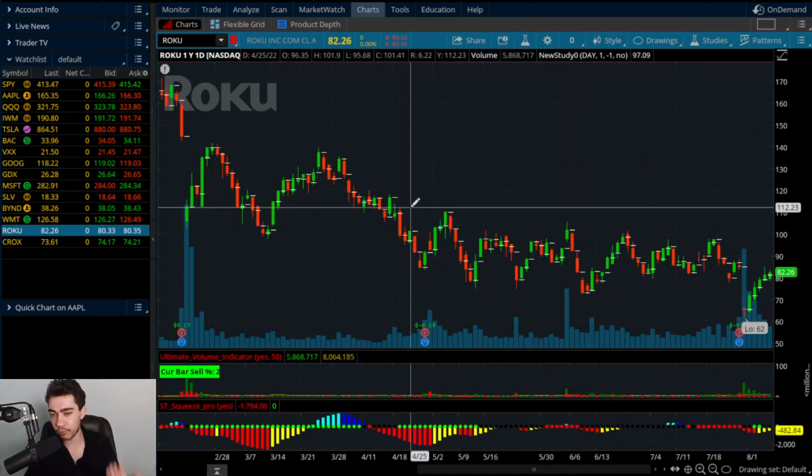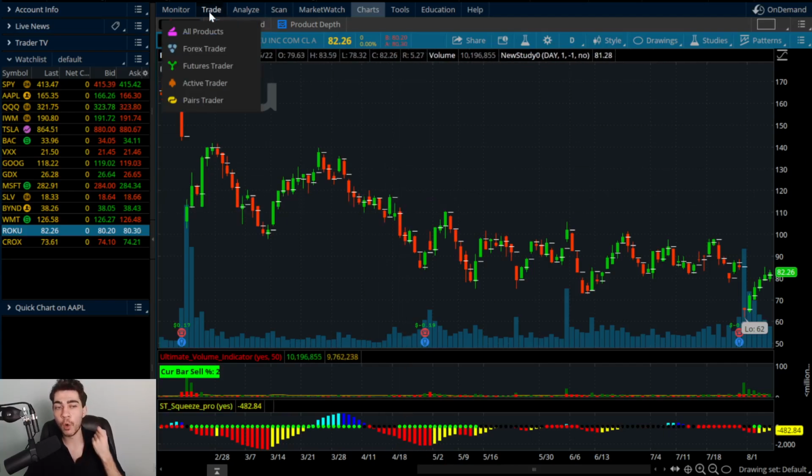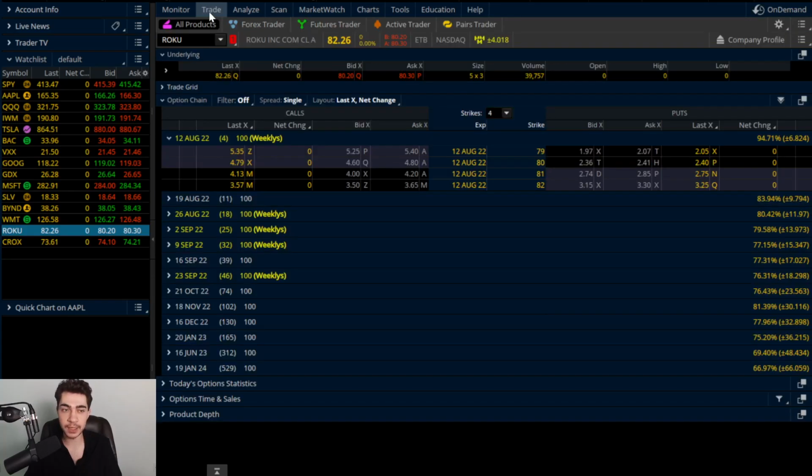The setup is going to be Roku. Roku's about to crash this week, and I'm going to explain to you why I believe that is. And I'm also going to walk you through what put options I'm planning to buy. In terms of the put options, I would recommend the August 12th. You can also consider August 19th if you want a little bit more time. That's if you decide to swing trade this. I'm going to walk you through the swing trading confirmation.